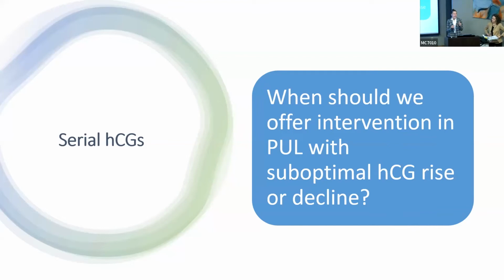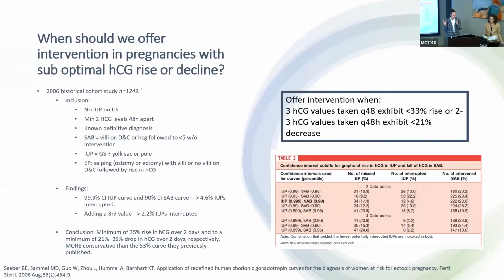They took another large cohort of patients from a different time frame from their massive nonviable data set, and they applied various different rates of curve. First, they looked at that first study that they did, which was the rise of HCG in what is known to be a viable pregnancy. And then they put different confidence intervals to that. Then they applied their other curve, the one that had known miscarriage at the end.